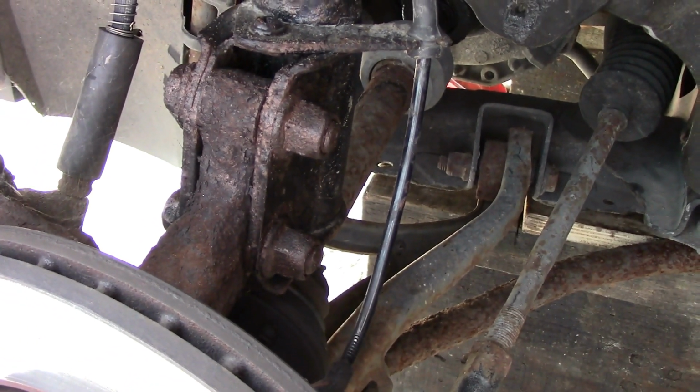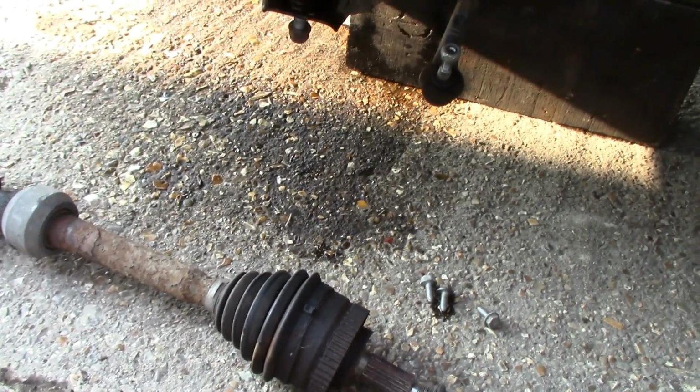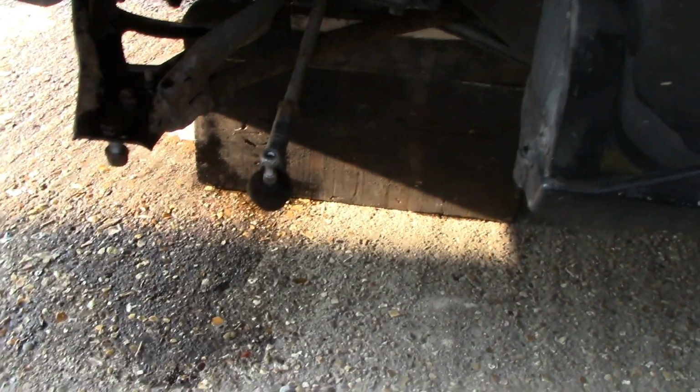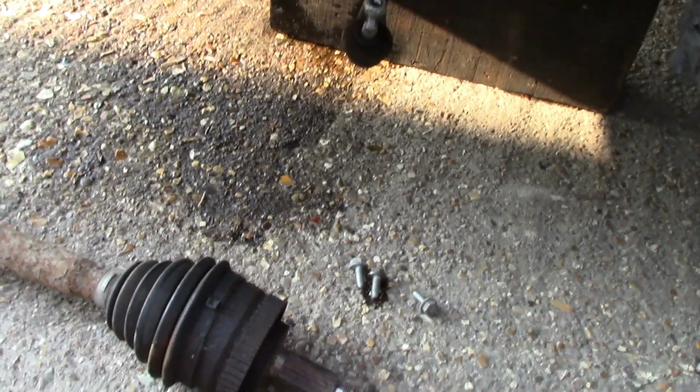If not, we'll see. Welcome back, valued viewers. Do you want the good news or the bad news? Well, the bad news is, there is no good news. So, here's the problem. I've never worked on a car like this before.